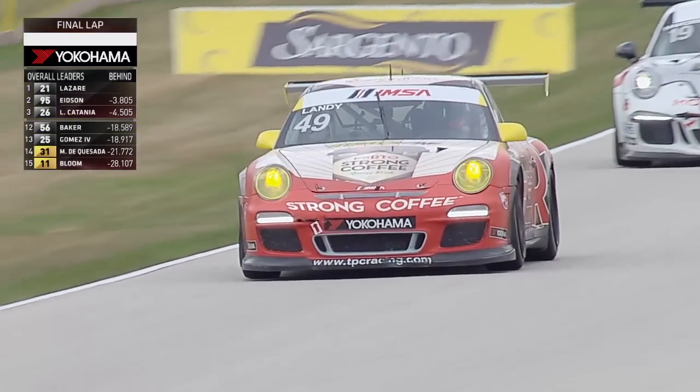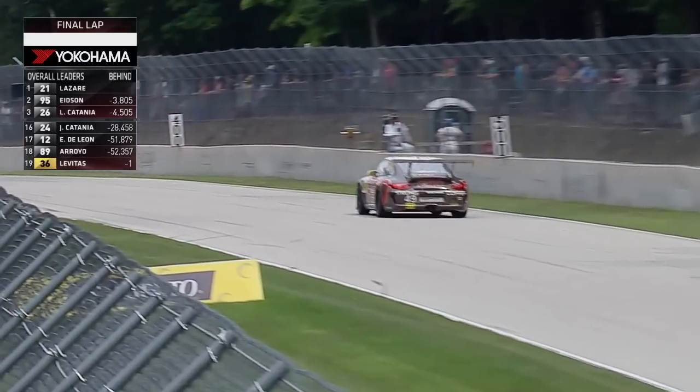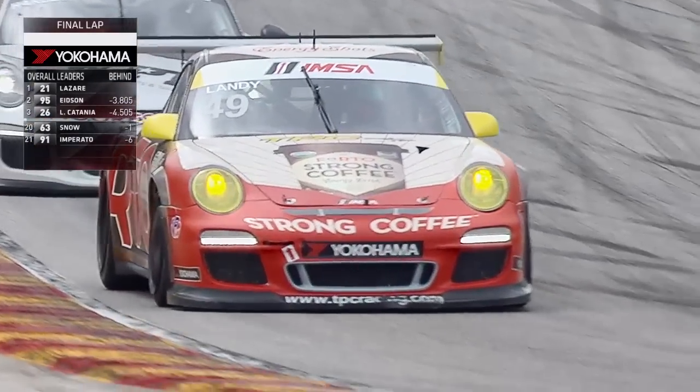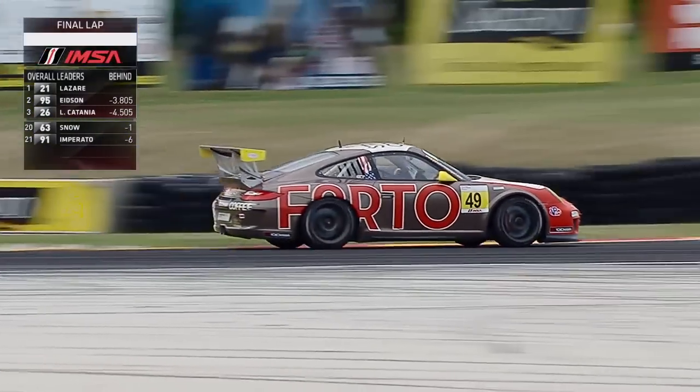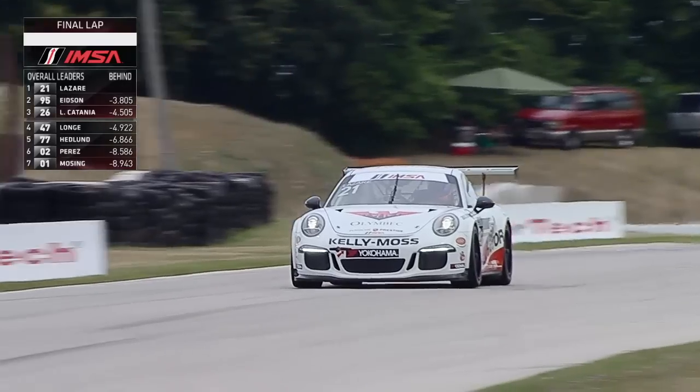Landi inside the top 10. Now he may give that position up if Hardiman challenges for it. Good drive back from Will as well, actually. He was in the top 6, wasn't he, when he was spun around at turn 5, this part of the circuit, early on.